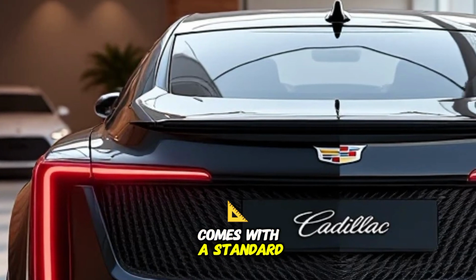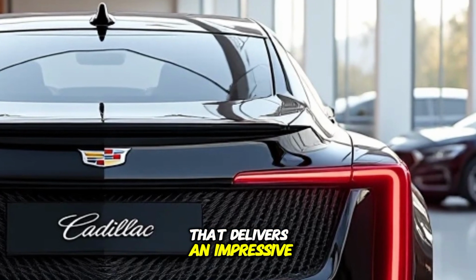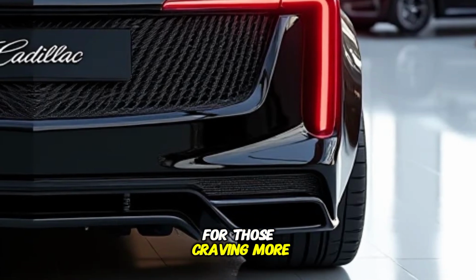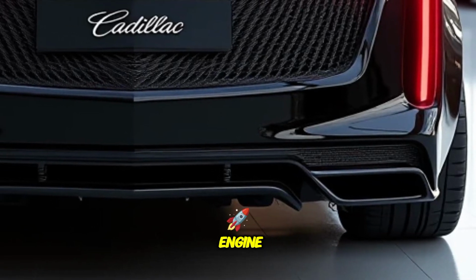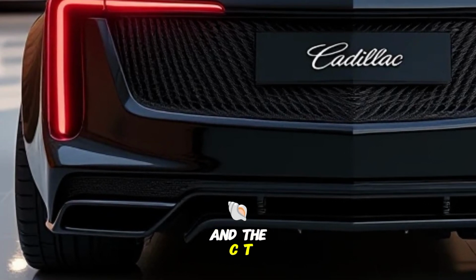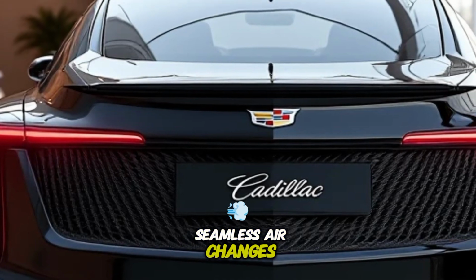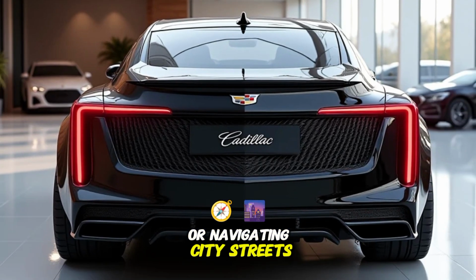Under the hood, the 2025 Cadillac CT4 doesn't disappoint. It comes with a standard 2.0-liter turbocharged four-cylinder engine that delivers an impressive 237 horsepower, providing a responsive and smooth driving experience. For those craving more power, there's the optional 2.7-liter turbocharged engine, which cranks out up to 325 horsepower in the CT4-V trim. Paired with a refined 10-speed automatic transmission, the CT4 offers seamless gear changes and an exhilarating ride whether you're cruising down the highway or navigating city streets.